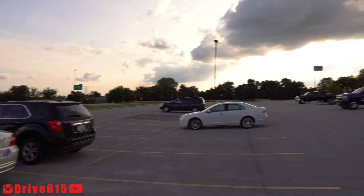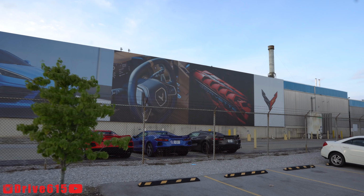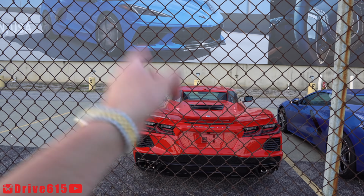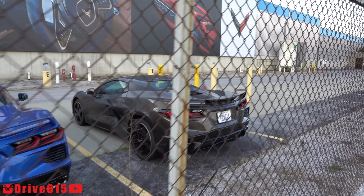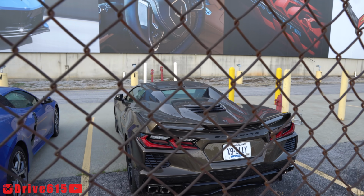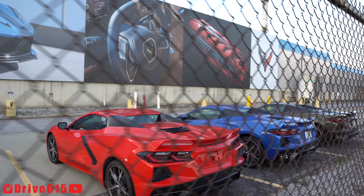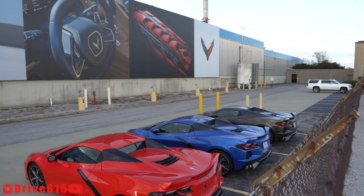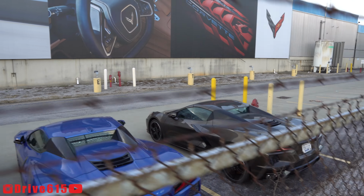Came around to this little side lot over here, right by the big mural that you can see from the interstate, and we've got 3 convertibles, so that's pretty cool. We've got a torch red convertible, it's hard to say, Elkhart Lake blue, and then Zeus bronze. So that's pretty cool. I don't think anyone's ever seen these particular specs and convertible necessarily on the internet. Maybe you have, maybe you haven't, but there's 3 of them together, so I feel like that's kind of worth something. Pretty cool.